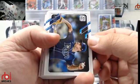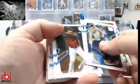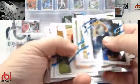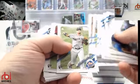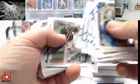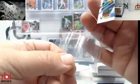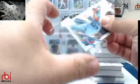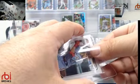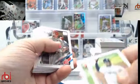Eric, we got a Seattle Mariner in orange foil. One orange foil. Sheffield for the Mariners. Andrés Giménez for the Mets. Nick Madrigal for the White Sox. Another Alec Bohm. Joey Bart, another Dylan Carlson.